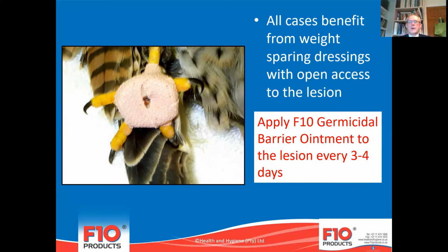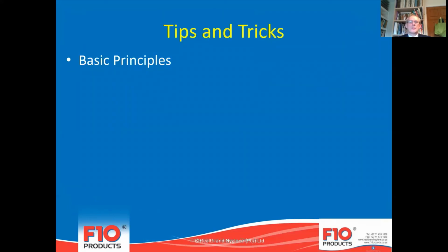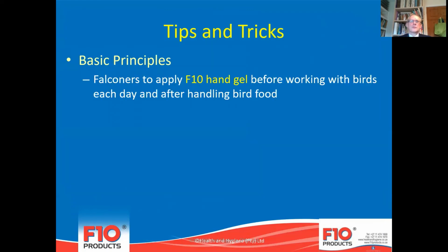So we relieve the pressure, we prevent fungal infection occurring under the dressing, particularly in hot climates, and the F10 will of course also control any yeast and bacterial infection on the skin. So, a few tips and tricks, basic principles.